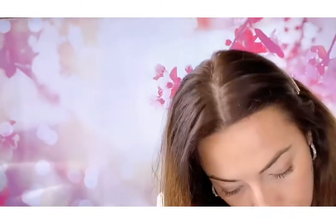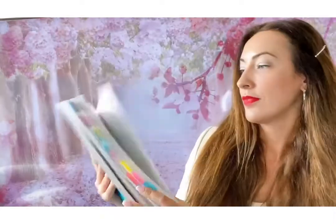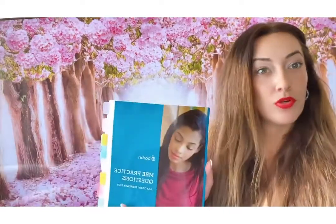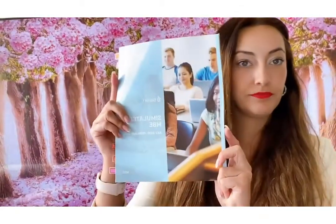Let's see, fourth one actually. We have MBE practice questions, where you have questions, answer choices, and your answers. Super helpful. It's kind of like Adaptive Bar or UWorld, but in a printed copy right here. Then we have the simulated MBE. Still Barbri, lots of books.